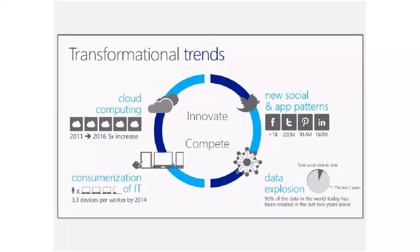Cloud computing is very topical, and that's the main focus of today's presentation. But it needs to be kept in the context that we're seeing a lot of changes around consumerization of IT, bring your own devices to work, data explosion, which is big BI, and also the new social and apps environment. And they all tie in together. So cloud is not really siloed. It's really part and parcel of all of these other trends that are currently happening.